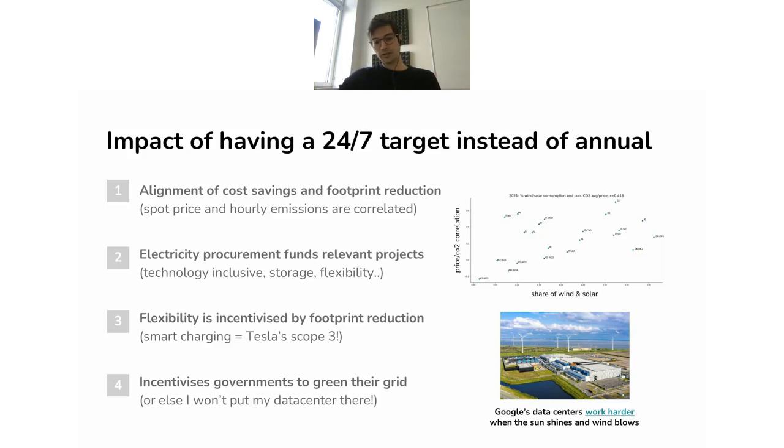And you see a general trend that the more there's wind and sun on the system, the alignment between price and CO2 becomes much better. And this means that suddenly there's a way for companies to be able to reach their targets and reduce their footprint at the same time. So electricity procurement also now funds more relevant projects. It's not only more wind and solar, it's also storage, flexibility projects. It's more technology inclusive.